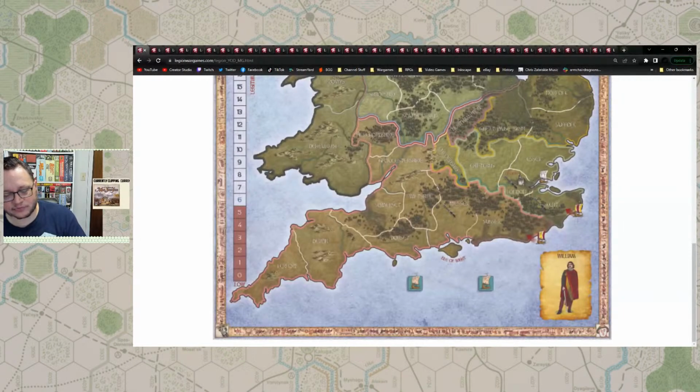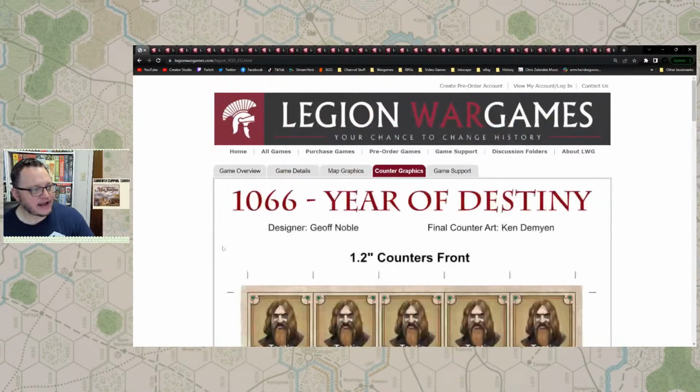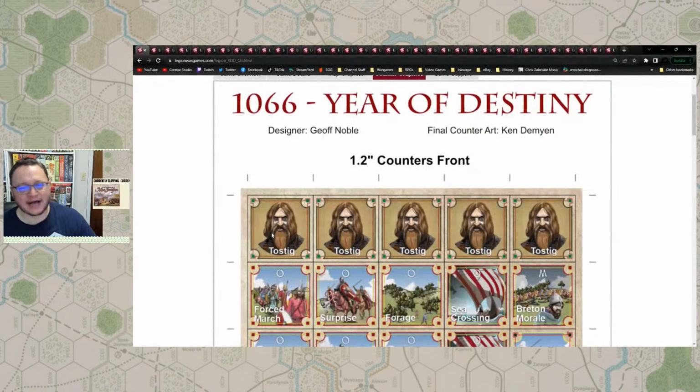It is a 3-player game. Looks kind of interesting. This is a pretty interesting topic, actually. This did not have to go down the way it went down historically, so it's an interesting topic to speculate about. And here's some counter graphics if we want to take a look at these. These look pretty good. Tostig, of course, is Harold Godwinson's brother who betrays him to Harold Hardrada and ends up dead for his trouble, as does Harold Hardrada, the last of the great Viking kings. Six feet of earth, or as much more as he requires.